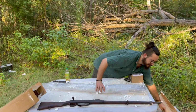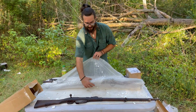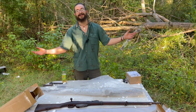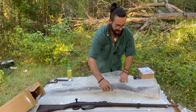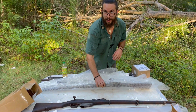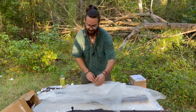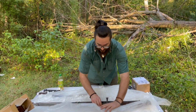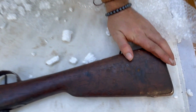Gingerly set this down. Let's get this sucker unwrapped. Now, this has to be a Gras rifle because the other 2 are Gras rifles. But which Gras will it be? And will it be a Shashpo receiver? Will it be under the Emperor or the Empress? Here we are. Oh my, me oh my.